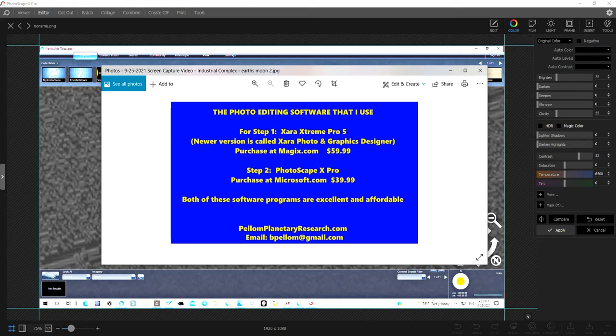So step 2 in your process, you'll get your Photoscape X Pro. I purchased that at Microsoft for $39.99. So you can see it's very affordable if you don't already have software besides working with your family photos and whatnot. But for people who'd really like to go and get images from the moon, this is a pretty economical investment here.